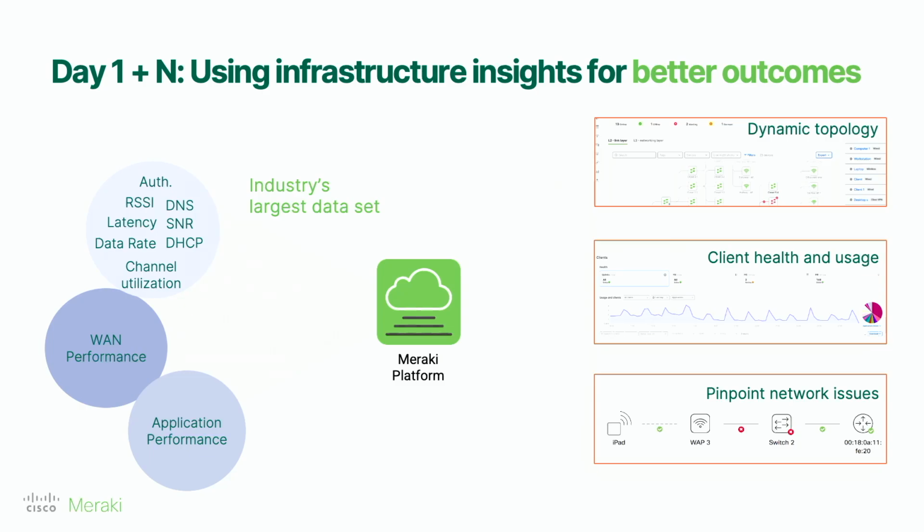Being able to understand what's going on in your environment, creating those policies, enforcing them, and then realizing the results and seeing that in real time is very, very powerful.